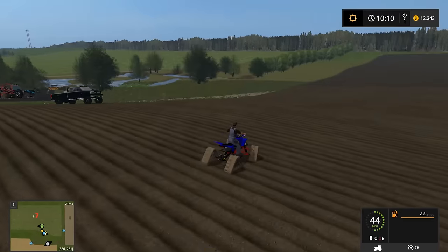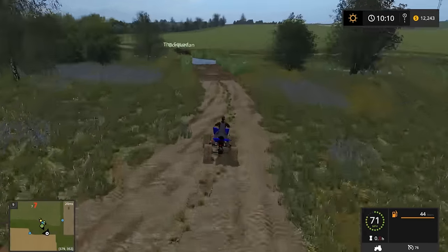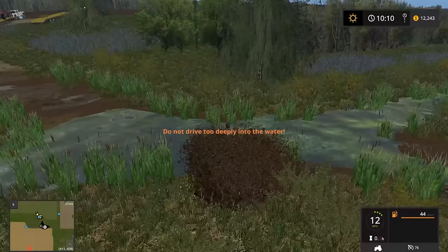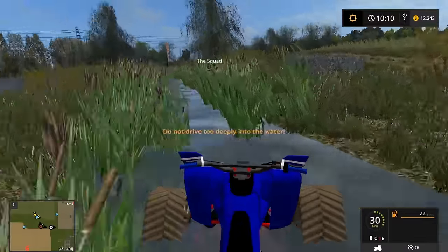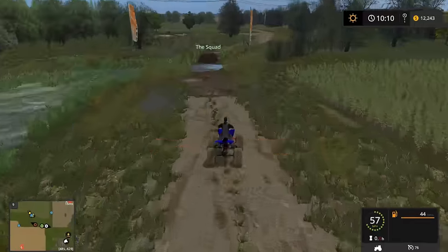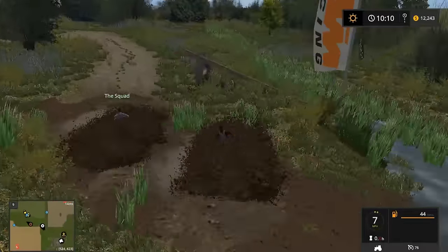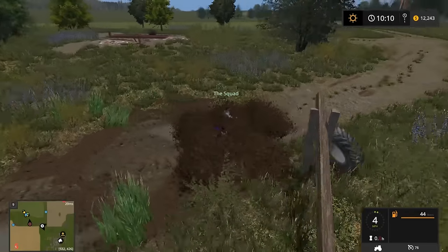Dude, there's almost too many mud effects. Look, do first person. Oh, it's crazy. I hit the mud going 76 miles an hour. Oh, first person. What's that like? Oh shoot! Yeah, dude, the mud really slows you down right when you hit it. Just trying to get through here. This is so realistic. It is so realistic. Oh. There we go.